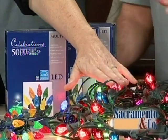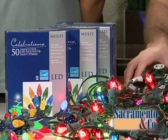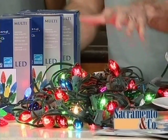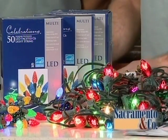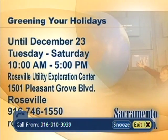Oh, yeah. And we also brought something with us called a watt meter. And I don't know if you can see it here, but this particular strand of lights is using about 257 watts of electricity. And it has 50 light bulbs on here. This strand right here also has 50 light bulbs, and it's using less than 1 watt of electricity. Oh my gosh, so we have a graphic where people can go and they can get free lights. Yes. If they live in that area. There's all the information on your screen right there until December 23rd from 10 to 5. Go in there and get some LED lights.